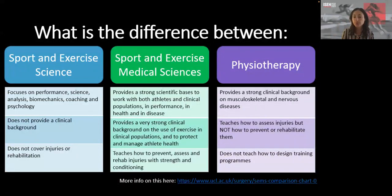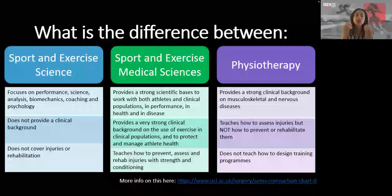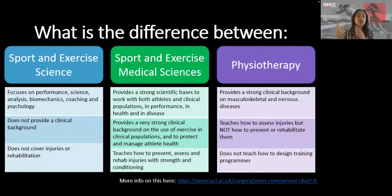That's what we teach. So onto our program, what does sport and exercise medical sciences teach? First of all, we provide a very strong scientific basis on how to work with both athletes and clinical populations. So we do talk about performance and how to get a person fitter and faster and stronger, but we also talk about the prevention and management of disease through physical activity.